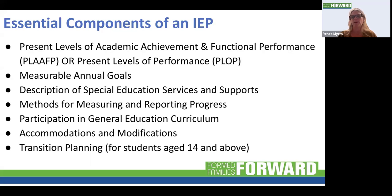The next component of the IEP is measurable annual goals. These are specific targets the student aims to achieve within the year. They address both academic and functional skills. And these goals guide instruction and intervention strategies.